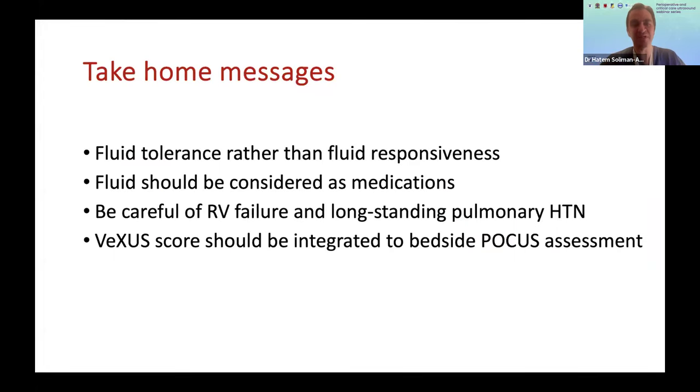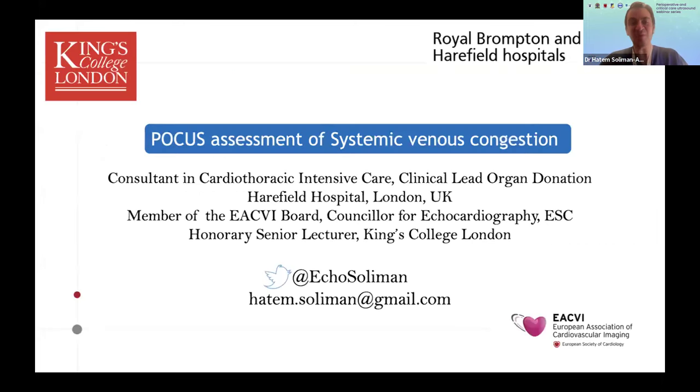And these are my take-home messages. I think fluid tolerance is important to be integrated into our assessment of fluid responsiveness. I think fluids should be treated as medications. We should prescribe fluids in the drug chart. We should write how much fluids, for how long, and when to stop them. And we should be careful of patients with right ventricular failure and long-standing pulmonary hypertension when we evaluate VEXUS and manage the patients accordingly. And I agree again, and I call for VEXUS score to be integrated in our bedside point of care assessment. And I hope I was able to convince you that it will be helpful.